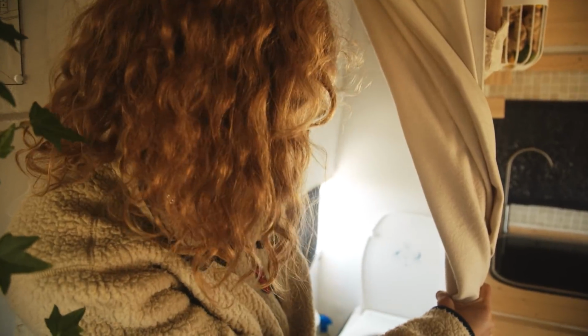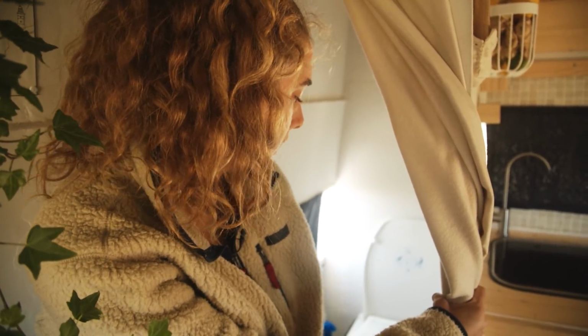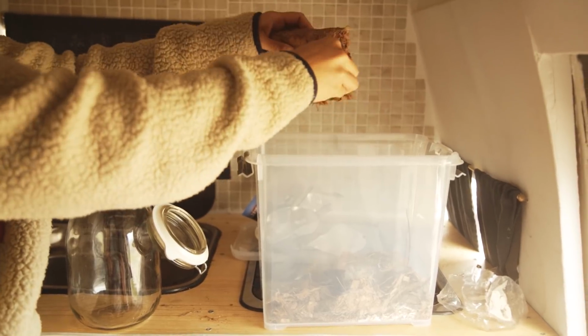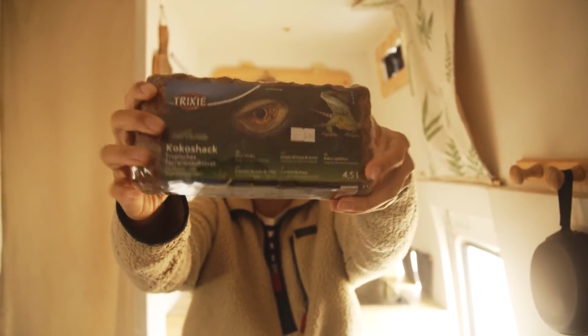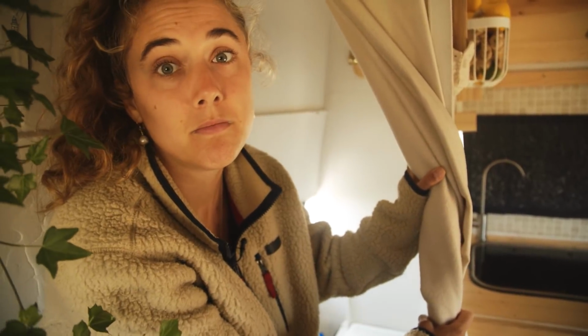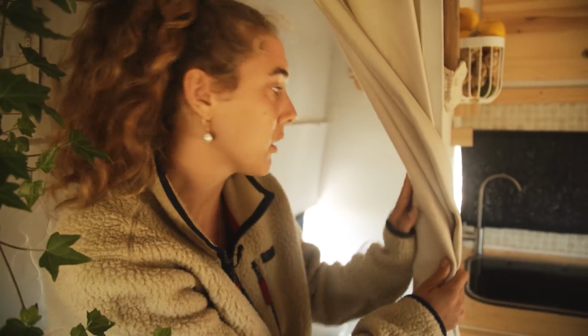Then in the back we built this box, and that's basically just a trash can, and everything else goes in there. And then you have this box here, which we need to refill. After you go number 2, you put some of that stuff in the toilet. And then somehow it dries and it's not really smelly at all. Our only smell issue so far has been the urine. It smells atrocious, but it's gotten much better now that it's not so hot out. It was smelling a lot worse before.